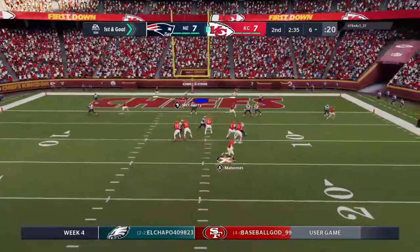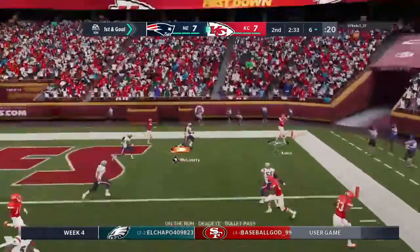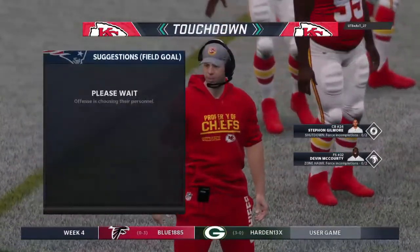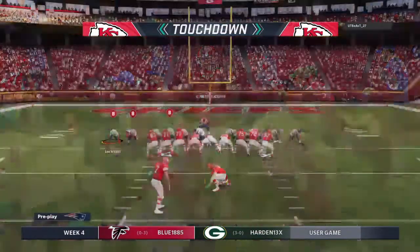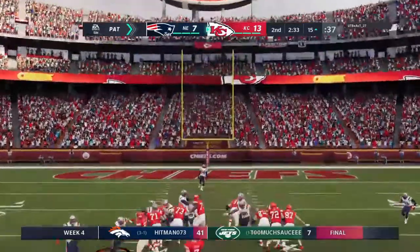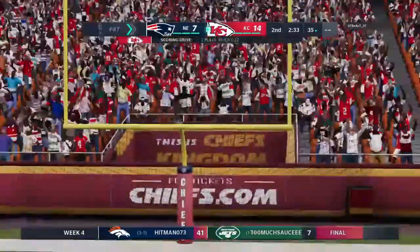From the gun, it's Mahomes, eluding the pressure right. And that's caught. It's Kelsey. Touchdown, Kansas City. Travis Kelsey, his third touchdown now on the year, and the Chiefs have taken the lead.